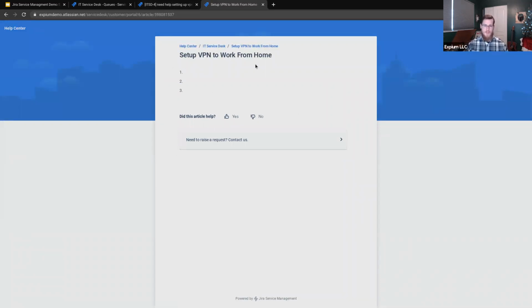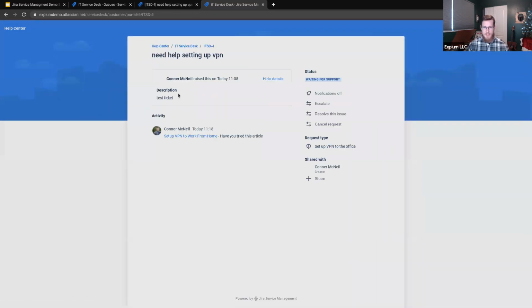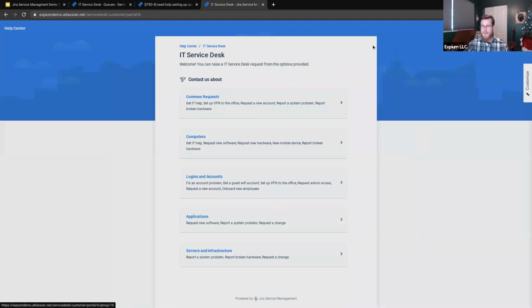I'll go through those steps. If it does help, I can click yes. And that feedback will actually go back into the system as a deflected ticket, essentially. So then I can go here and go to help setting up. Okay, that article worked. I can click resolve and I'm all good. Article helped. Thank you. Boom. Resolve the issue as the customer. Done. So pretty nifty little method there.